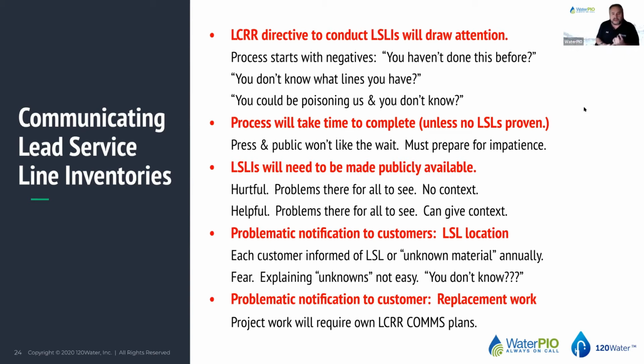Problematic notification to customers, the location of lead service line. You've got one. You've got to tell each customer about it, or the unknown. The fear of the unknown, the fear of explaining the unknown. It's not easy. What do you mean you don't know? Well, this is going to be a bit difficult. I'm already working with one utility in Florida on this. And another problematic notification to the customer is the replacement work.